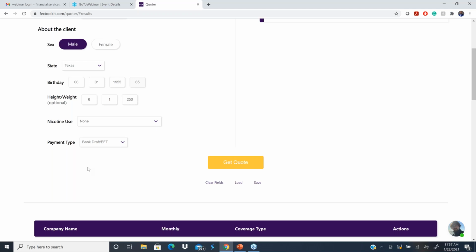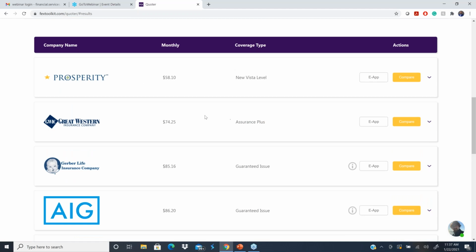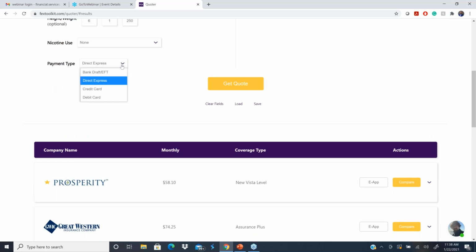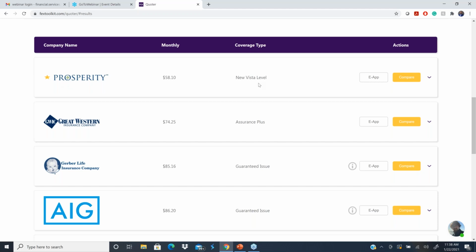But what do you do with the clients that don't have a bank account? Say, I don't have a bank account. I get my money deposited onto this bank card, or maybe they're a Direct Express. Well, you can see what carriers accept Direct Express. Click on Direct Express, see what pops up. There you go. Prosperity, they take Direct Express. Great Western takes it. Gerber takes it. AIG will take it. Maybe they don't even have Direct Express. Maybe they just have a debit card. They get their money on one of those debit cards. There are carriers that will accept debit cards. There you go. Same ones. Prosperity will take a debit card.